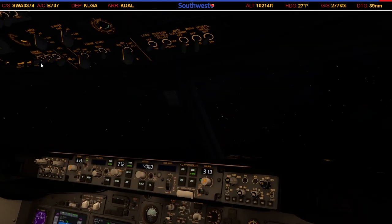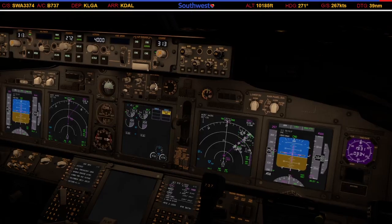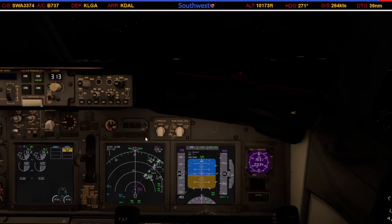We're through 10,000 AGL, so the lights, starters on, logo lights. Cabins advised, auto brake 2 set.